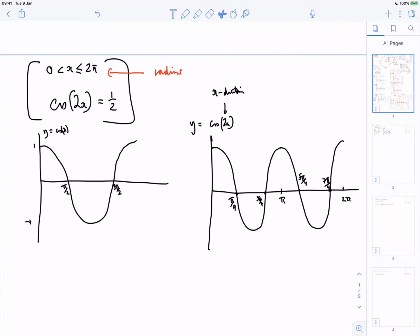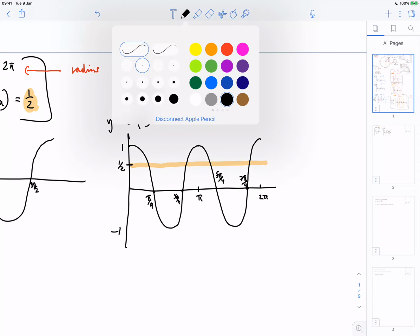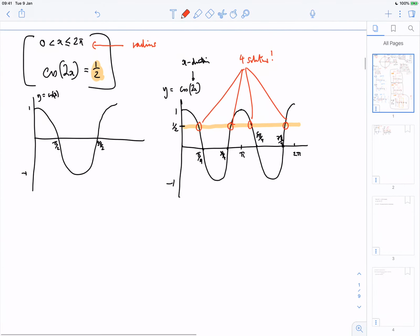Okay. Next thing I want to consider is when cosine 2x equals 1/2. Well, I just consider that cosine of 2x is trapped between 1 and minus 1, and 1/2 is about here. So if I was to draw the line y equals 1/2 like this, I am looking to find 1, 2, 3, 4 solutions in that interval. There clearly are 4 solutions in that interval. And I think when you solve things graphically or algebraically, which I'm going to show you in a second, then that's going to make sense.